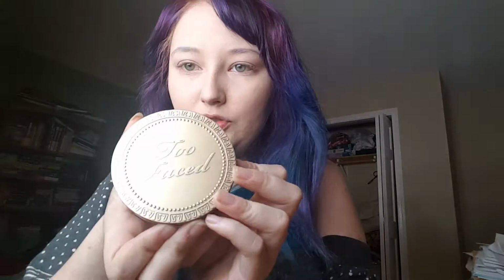I've got Too Faced Milk Chocolate Bronzer. It smells so good. I love it. It's my favorite thing ever. I'm gonna take that on my beauty blender. Make some weird faces. Hit that contour line. It's hard to do this in front of a window. There's too much light. Alright. Then we got that going there.